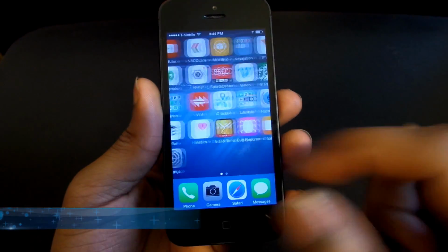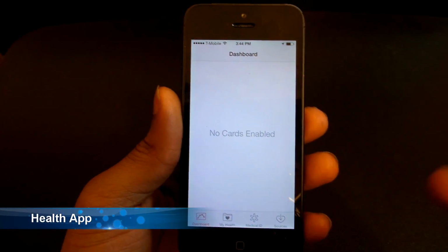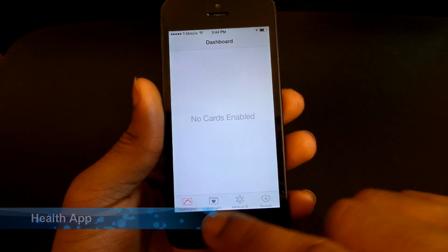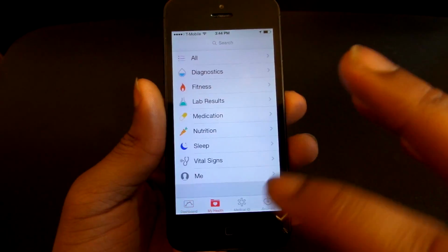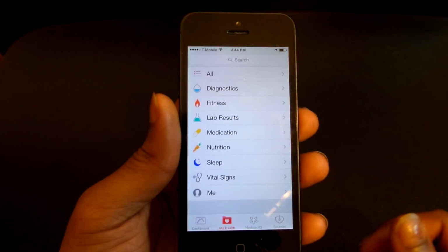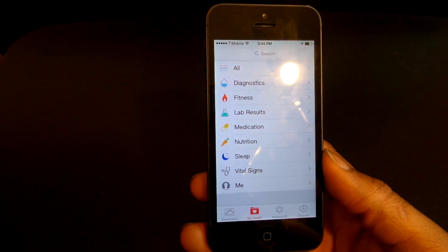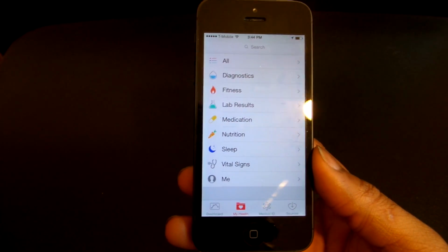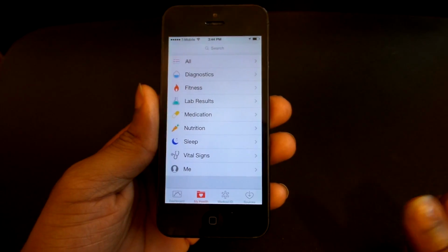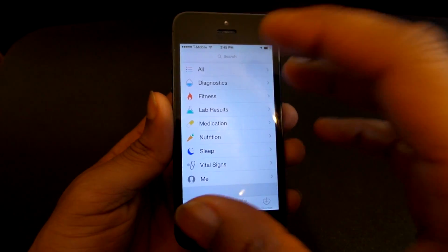Last but not least, we have the coveted Health app for iOS 8. Now, this isn't particularly what we were looking for in terms of the iWatch, but this shows you what's coming. If you see here, you have a dashboard and you have My Health, diagnostics, fitness, lab results, medication, nutrition, etc. This is pretty much a hub for all that is health for you. It aggregates all of your health information from all your other apps, via the Nike Fuel or FuelBand app. Anything that you use that's health pertained is pretty much absorbed into this app.